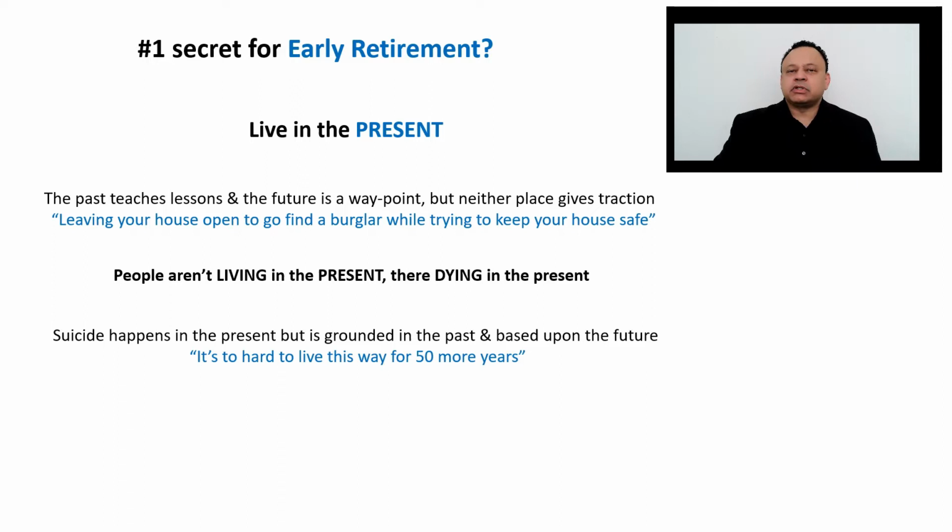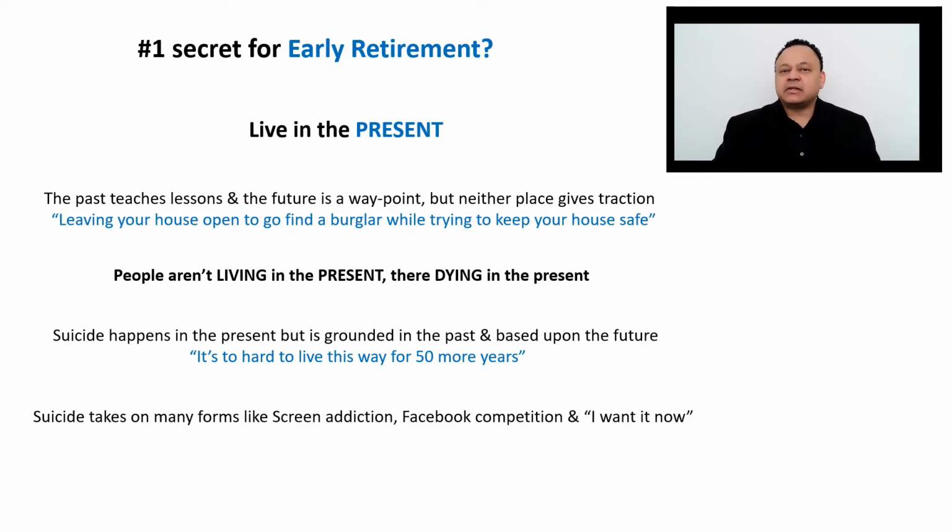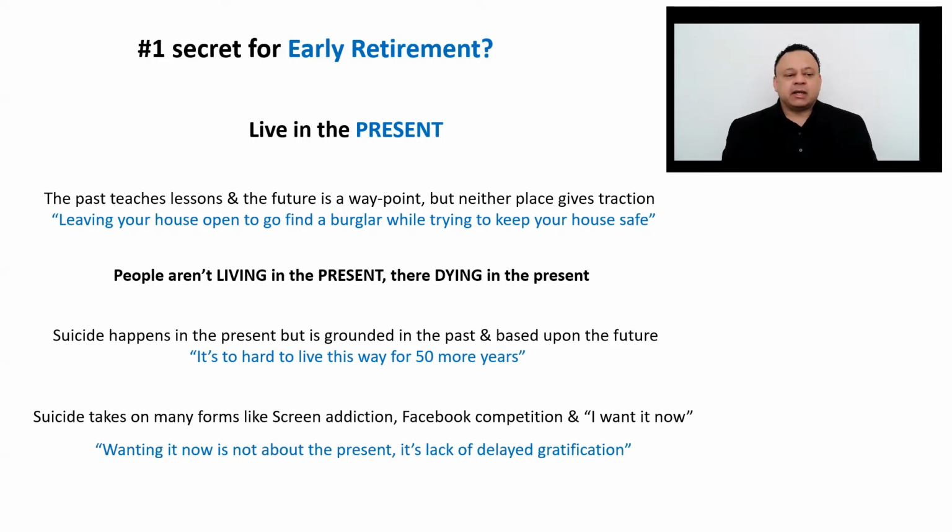People don't commit suicide because they are upset about the moment. They commit suicide because they say, I cannot live this way for 50 more years. It's about the future. They don't have hope for the future, and they end it today. And that's a sad thing, but something that we have to understand, that suicide takes on many, many forms.